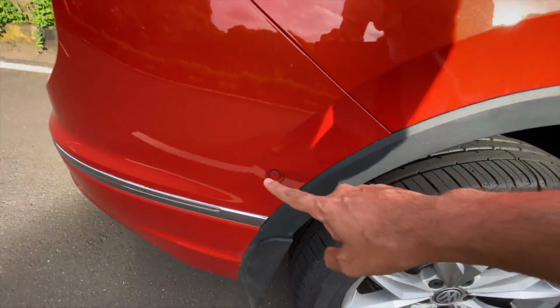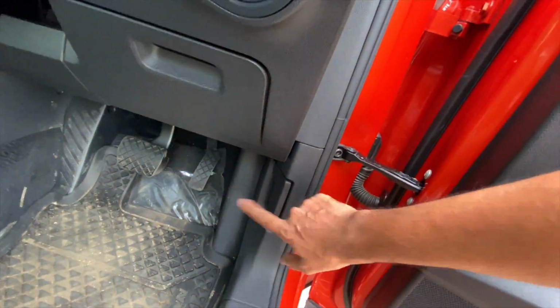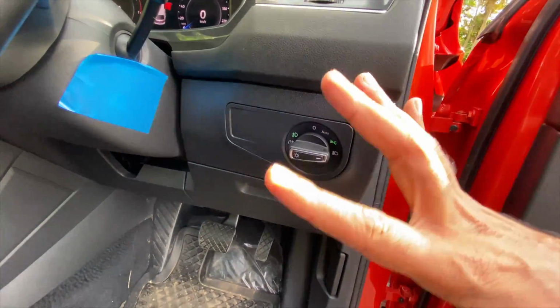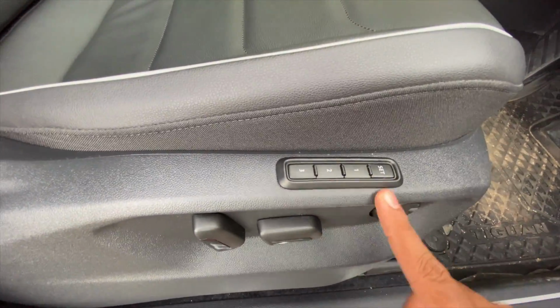You see, parking sensors are extending all the way to the side as well. Super cool. Obviously, it's got front and rear parking sensors. This is to open the hood of the vehicle. And you know what? If the door is closed, this cannot be operated. There's a proper dead pedal right there. These are the controls for the headlights, front fogs, rear fogs. All of the controls are here. Electric adjust for the driver along with memory settings as well.